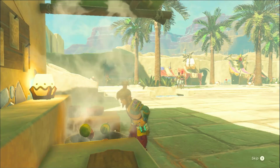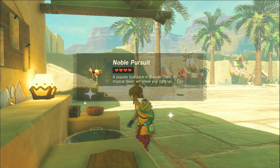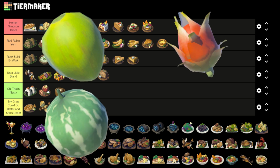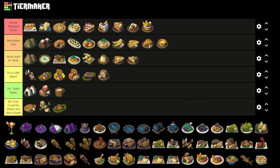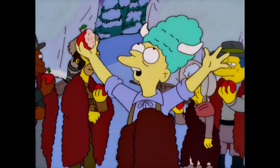Noble Pursuit. Noble Pursuit is one of those things that I desperately wish I could try in real life. It looks absolutely delicious. It also seems like it's probably alcoholic, which sounds like a good time. In order to make a Noble Pursuit, you have to have a palm fruit, a hydromelon, a volt fruit, and rock salt. The amount of variety that could go into a Noble Pursuit and what it could taste like, it's all over the map. But I gotta be honest with you, I think they would all be good, regardless of where on the map they are. I'm gonna put that in the A tier. It's like a hootenanny in my mouth!